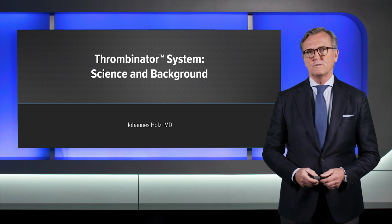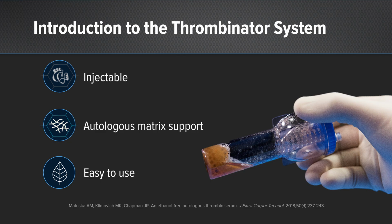It's my great pleasure to discuss the role of Thrombinator in my practice. The Thrombinator device is designed to create an autologous activation serum at the point of care. This serum is injectable through a small cannula, is easy to use, is a fully autologous approach, and provides additional growth factors in a matrix to the orthopedic site.